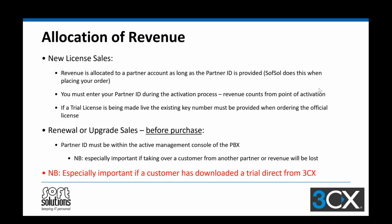If it is a trial license that is being made live, the existing key number must be provided to our admin team or sales team so that, when ordering the official license, we can use that same key. They don't have to swap keys like they used to over 12 months ago. They can keep that same key, but we need to be made aware of what that key is.